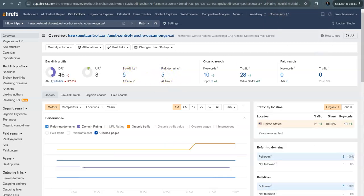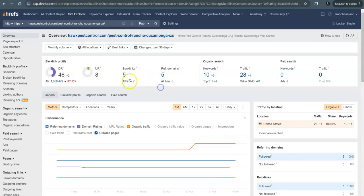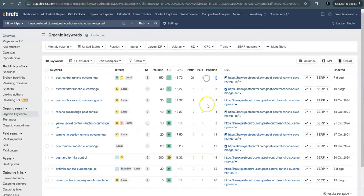To give you an example of that, this is Hawks Pest Control in Rancho Cucamonga, California. We built out this back page for them. And going to this page, you can see that we've got the exact match keyword right there in their header 1. It's down in the content a few times right here. All the pictures are saved as those keywords. And then we specifically ran just 5 powerful backlinks to this one page, and we were able to immediately boost them up into the top 3 position so that they're able to get traffic coming in on that one keyword, which is a buyer intent keyword for their website.